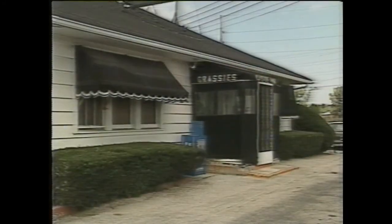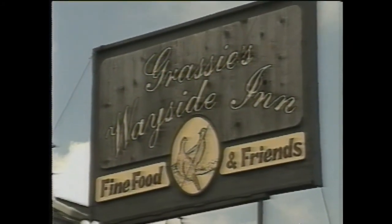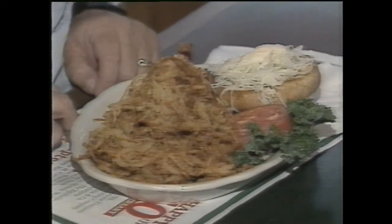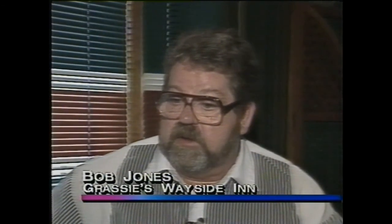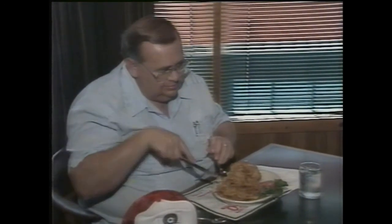If all that fresh produce makes you hungry, let me tell you about a restaurant. Grassie's Wayside Inn on Oberlin Road has been satisfying appetites for over 40 years with some unique dishes like this prairie chicken sandwich. It's broiled chicken breast with bacon and cabbage with a horseradish sauce. And it's served also with a haystack of thinly sliced onions, not the rings, but the shredded onions. The onions have a different taste. They've been dipped in Parmesan cheese. For something a bit different, try Grassie's. I think you'll like it.